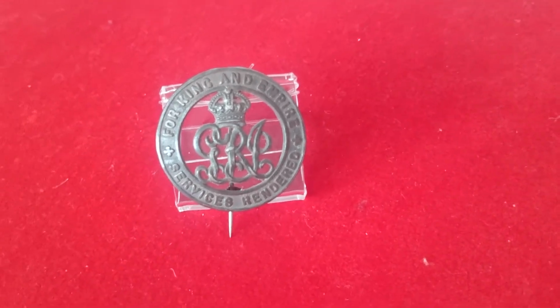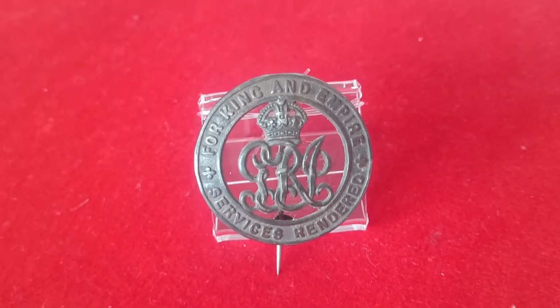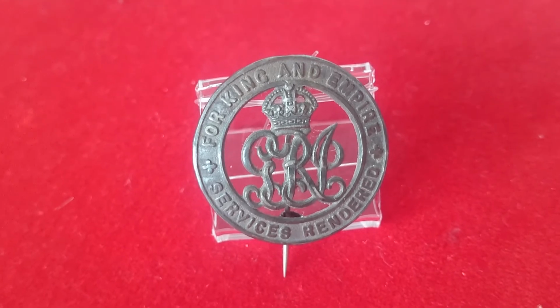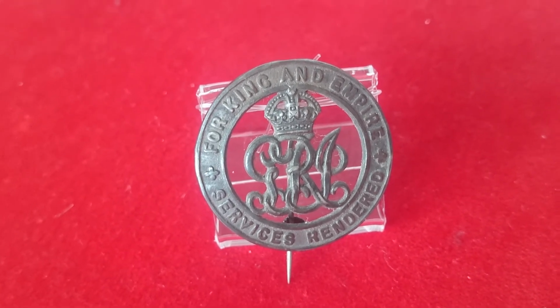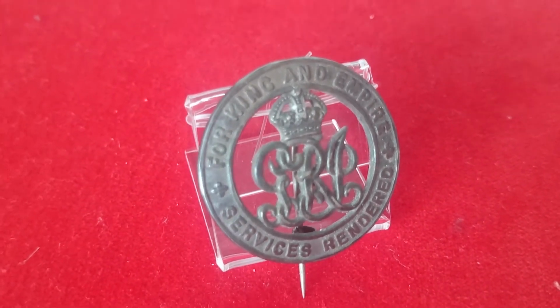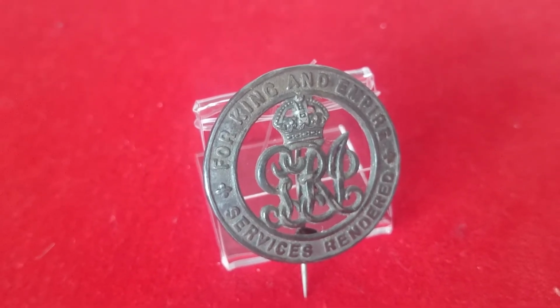This one's a very nice one. This one was actually awarded to a chap called Walter Satterthwaite, who served with the Hertfordshire Regiment and then with the Royal Berkshires afterwards, and was wounded in the knee in 1918, which immobilised his leg for life. And he was a Military Medal recipient, and he was awarded this upon discharge.